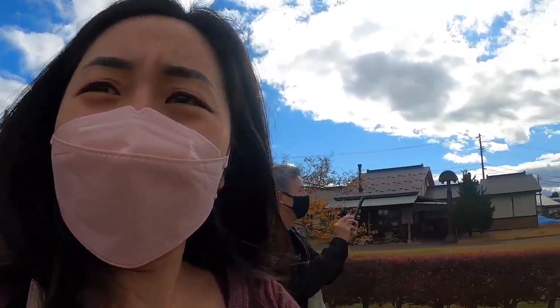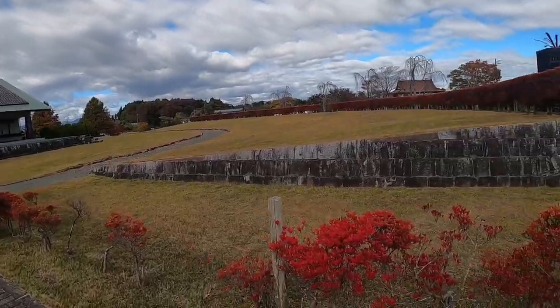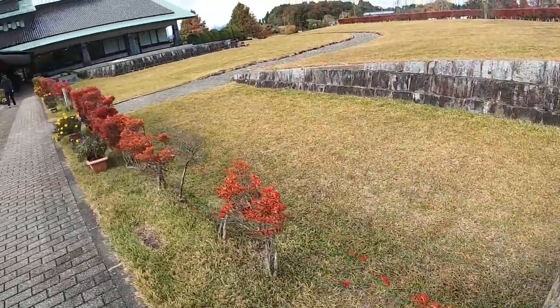I think we're at this thing that might be called an Oni Museum. It's pretty big. Look how red these are. Are these flowers? Wow.